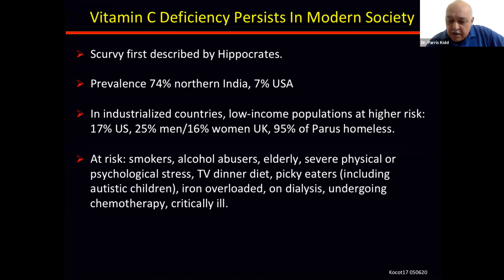At risk for scurvy, because these factors tend to burn away vitamin C and tend to not add vitamin C into the body. And the body doesn't store vitamin C, so you run out of it very fast. Smokers burn it away. In fact, the recommended dietary allowance is actually higher for smokers because they burn away so much of their C, which totally makes sense because cigarette smoke is just loaded with free radical and other oxidative toxic activity. Alcohol abusers, who pretty much run out of everything, the elderly, those under severe physical or psychological stress, people on TV dinner diets, picky eaters, including kids.